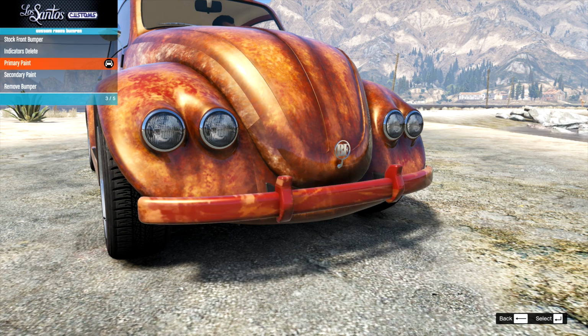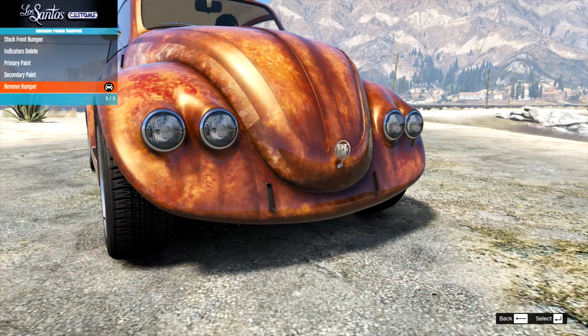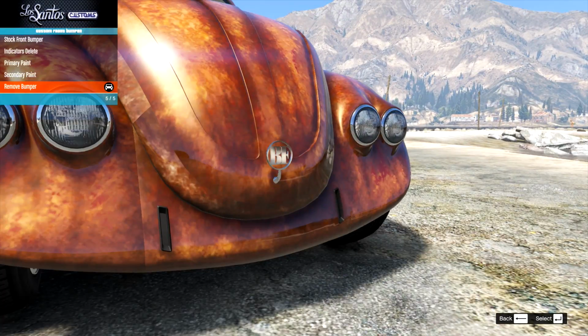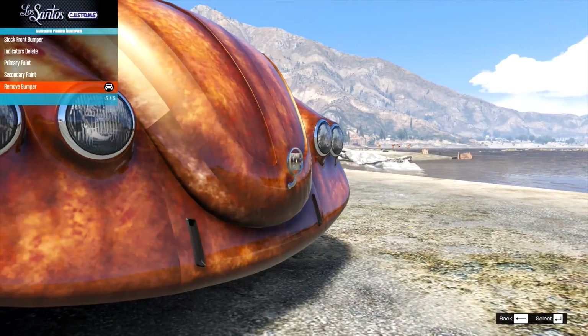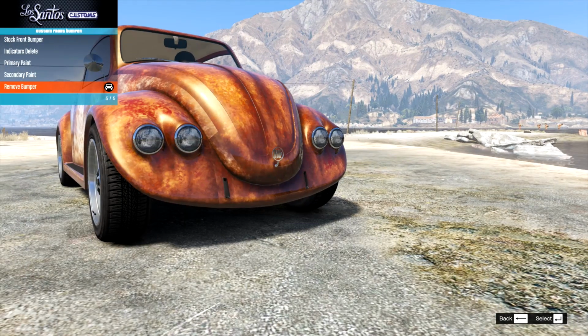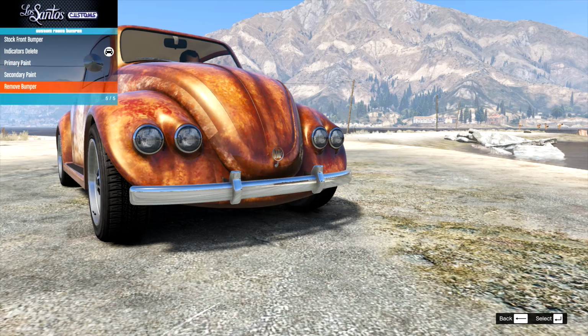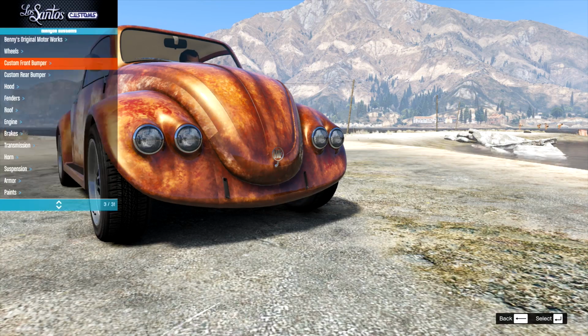Does look very nice. Then we have this also in primary paint, which also adds a bit of livery as well. Then we have that in secondary paint, or we have just completely removed the bumper. I would have liked it if we can get rid of that BF badge. Maybe we can later on have that just completely smoothed off at the front. But yeah, that does look very nice. It also just looks nice getting rid of the indicators. But I do want to get rid of the chrome, so I'm going to get rid of the bumper.